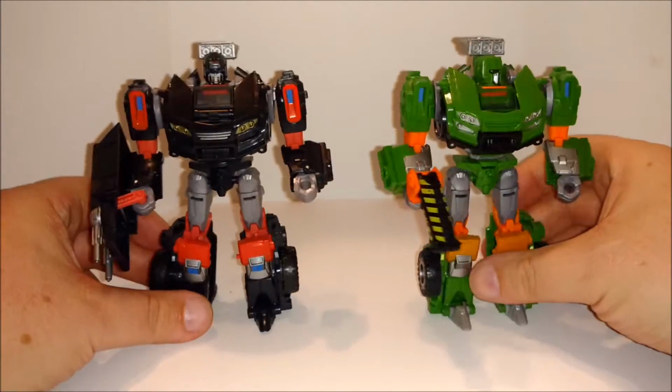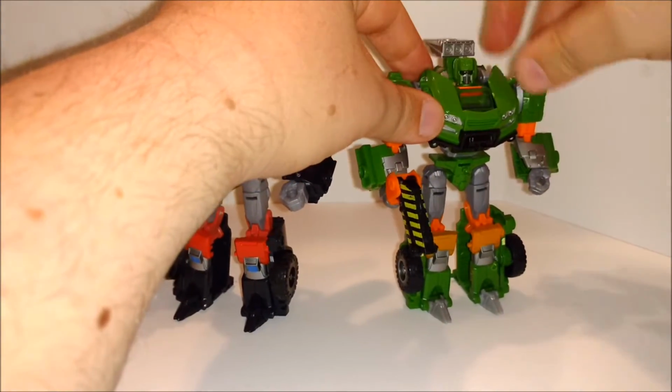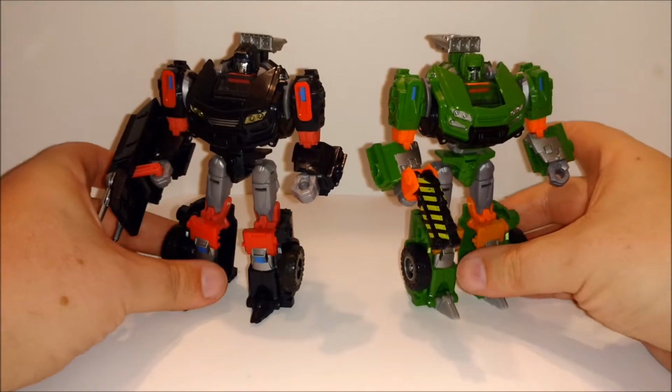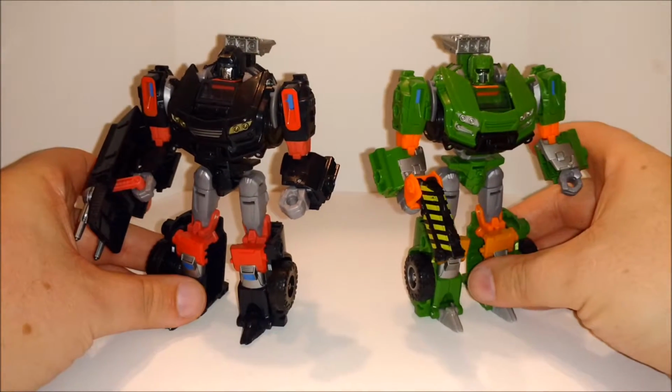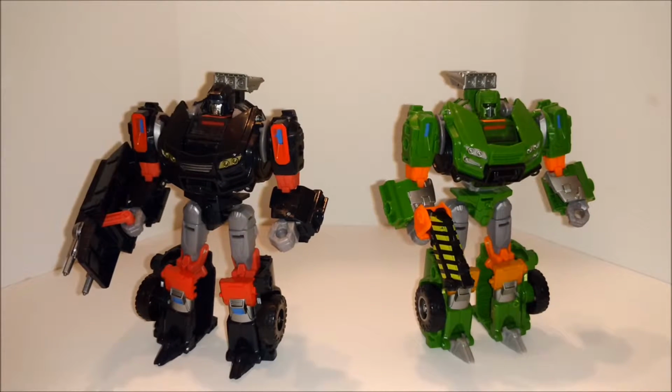But like I said, when I review them, I try to give you guys the best, honest opinion. Well, of course, it's still my opinion. Are these good figures? Yeah, they're good. They're great figures. I like them a lot, and I'm glad we got these guys. And you figured we had to get them eventually.